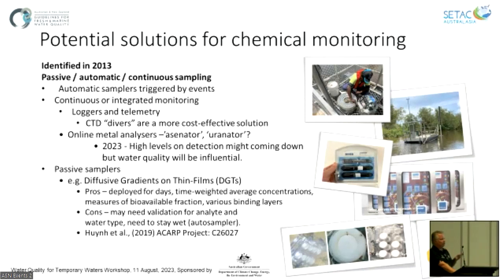So I was really asked to do this bit because of the technologies and the potential solutions. And there's some caveats on some of this stuff. Some of this stuff is pretty much in R&D, but these are all things that have promise and certainly, give us a couple of years with some of these things and I think they're going to come through. But these were some of the things identified in 2013.